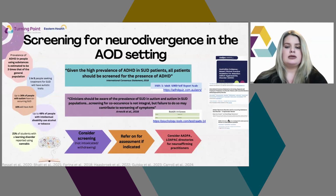Also worth keeping in mind that there is a strong co-occurrence of ADHD and autism. So although it's not technically recommended for use as yet in this substance use disorder setting, failure to screen for autism might actually contribute to worsening of symptoms. So you could also consider screening for that as well if you're getting a clinical history and if you're noticing symptoms clinically. The RAADS-14 is one screen you could do, and again, I've popped that up there. Keep in mind, a screen is just a screen, it is not a diagnosis.